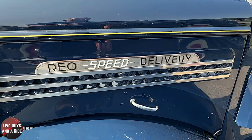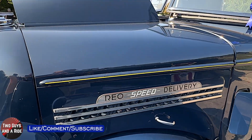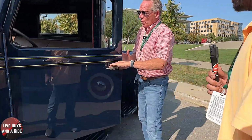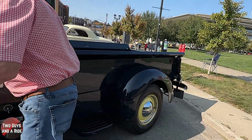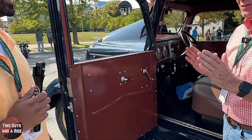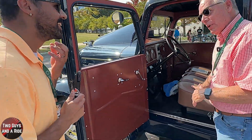Will you show us the inside, please? Sure, let's go on in here. So on the inside, we did add seat belts. My wife said, if you're going to take the grandkids, you're going to have to put seat belts in there. So we did. We were able to match them pretty well.